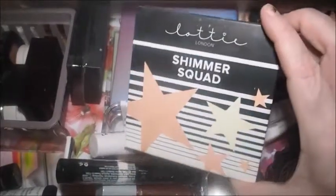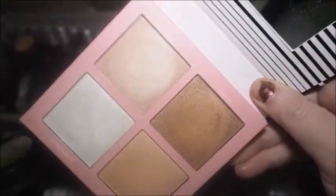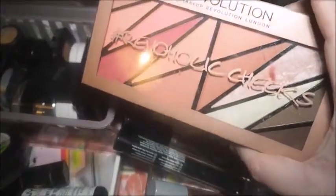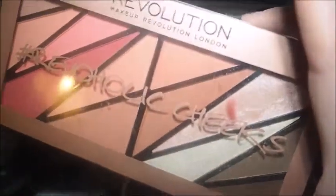I've got this Lottie Shimmer Squad, which I really want to try. The highlighters in here, the lighter shades anyway, look amazing. I remember I used to really love it, so I just want to gather my thoughts on that again. I do still want to use these products here. And then obviously we've got the Revaholics cheeks, which I want to use. The highlighters in that look amazing, plus the peach blushers, I like the look of them.